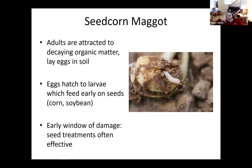This is something that can affect corn or soybean or even wheat under the right circumstances, if it's spring wheat, which actually we don't really grow in Ohio, so never mind. So this is actually the larva of a type of fly. And these flies are attracted in the early season to decaying organic matter. And so they fly around and they find the fields that have really nice decaying organic matter, and that's where they lay their eggs in the soil.